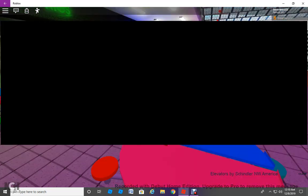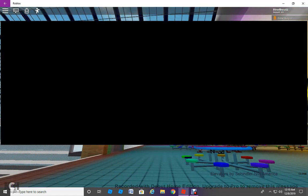Here we are at one. And yes, all floors have montage lights by the escalators. All right, now we're gonna go up to five and turn off the montage lights.